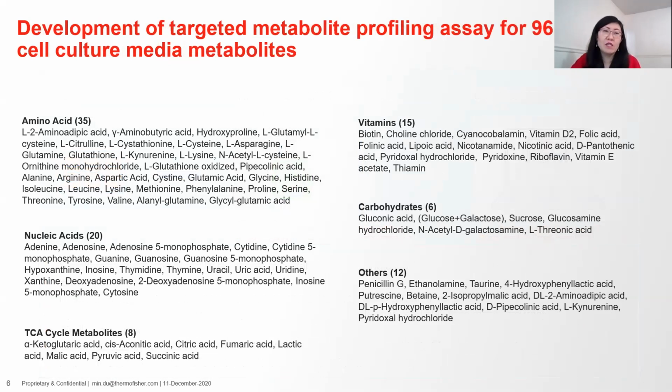In this slide, we show that the method we developed is for 96 cell culture media metabolites. They're very diverse, including 35 amino acids, 20 nucleic acids, 8 metabolites involved in the TCA cycle, 15 vitamins, 6 carbohydrates, and some other metabolites shown here.